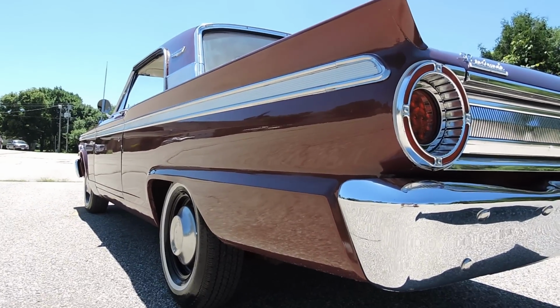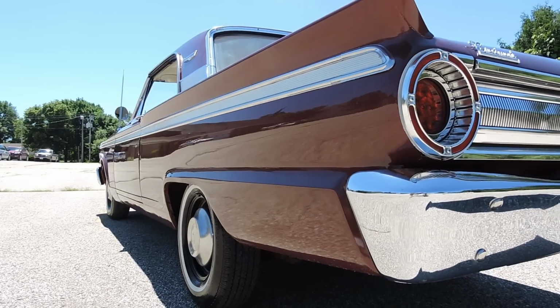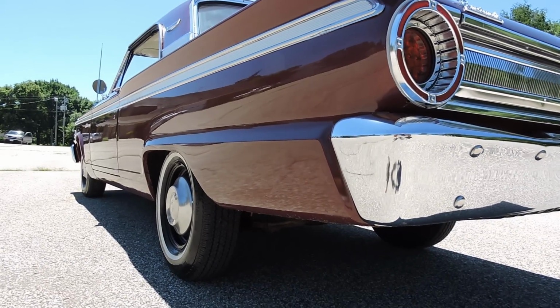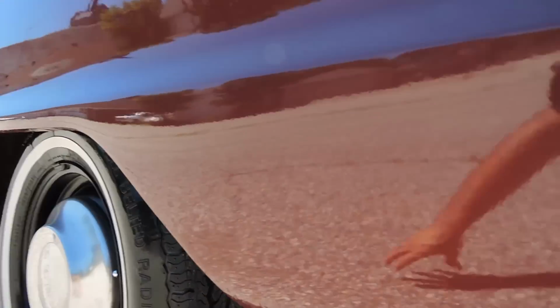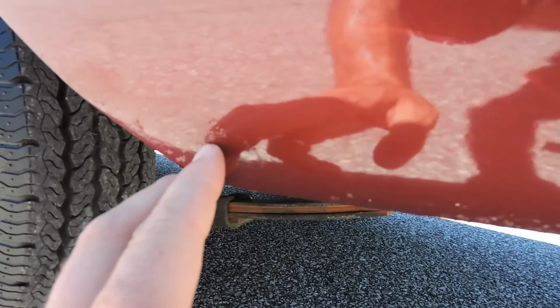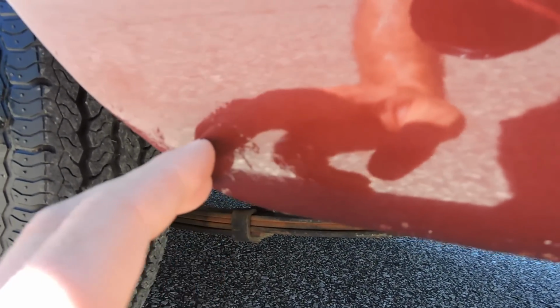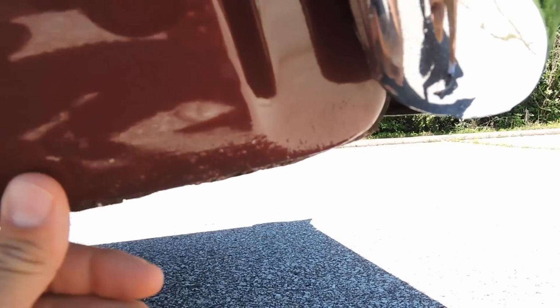If we look up and down this driver's side, it's super straight, nice paint and body. Same thing here. I'm not going to call them big blisters or anything like that, but the paint's 10, 15 years old, and we have just a couple little star blisters starting here. Very, very small. Nothing to worry about, but we got some chips and stuff like that. You got some starting there.